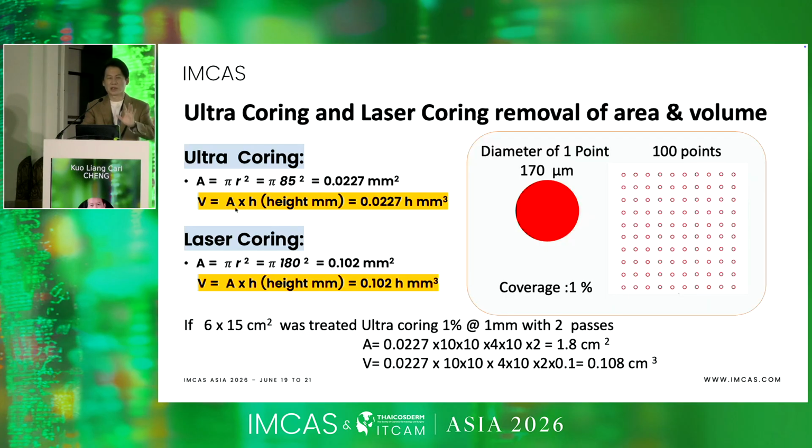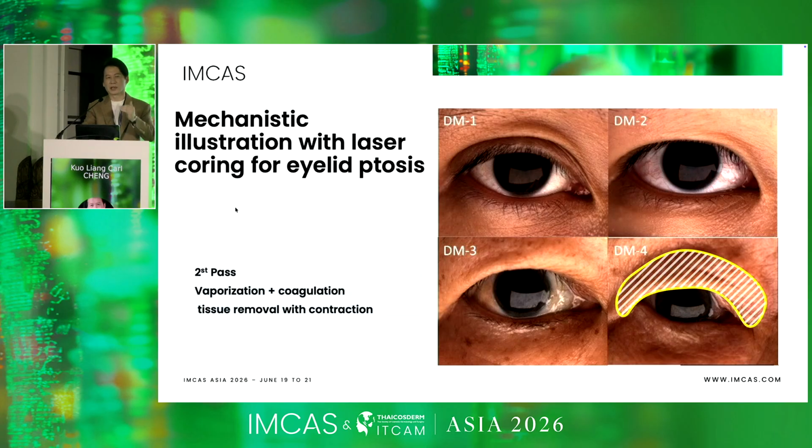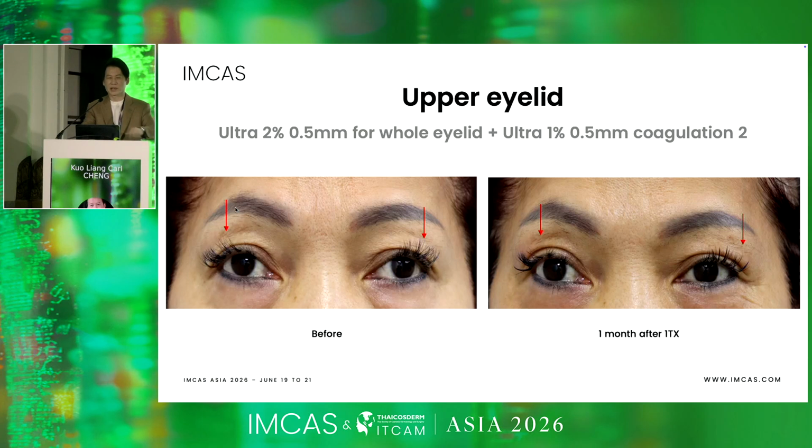So the slide I want to show you is in terms of precision. The laser coring removal of the area and volume can be precisely measured, depending on how much coring energy you deliver. So based on the precision to abrade or remove tissues, we can cut the skin for some redundant skin indications such as dermatochalasis. We abrade the tissue at first pass, and at second pass we abrade the tissue and contract the tissue. So we end up getting such a great result.